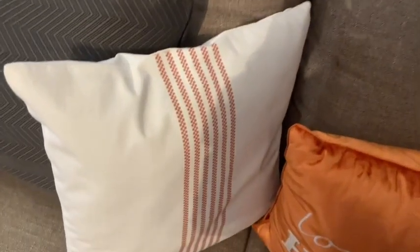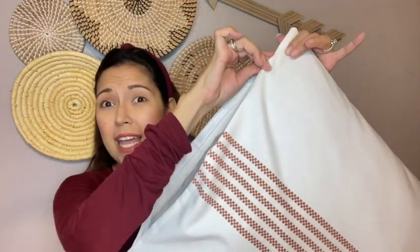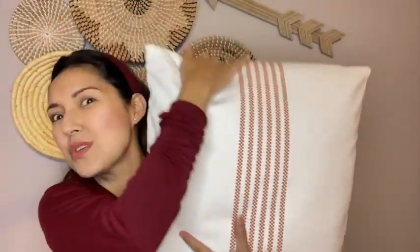This pillow cover is 18 by 18. It is of a canvas material, but it feels great. Also, super easy to be able to switch out those pillows that you may have. It has a zipper that's right here. You almost can't even see it. And all I did was stuff in this pillow that was just a plain pillow that I had and zipped it back up, and look, voila. I have this beautiful pillow now to be able to just change up the look of my living room.